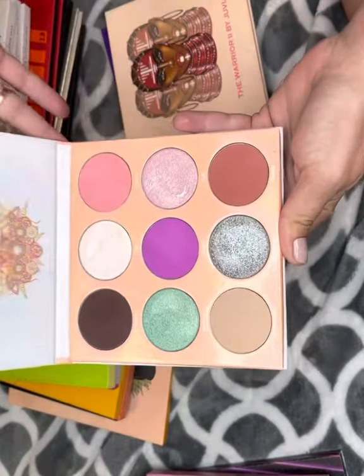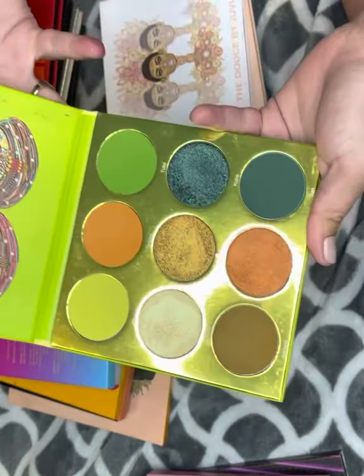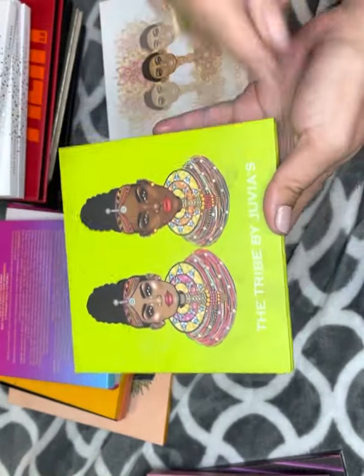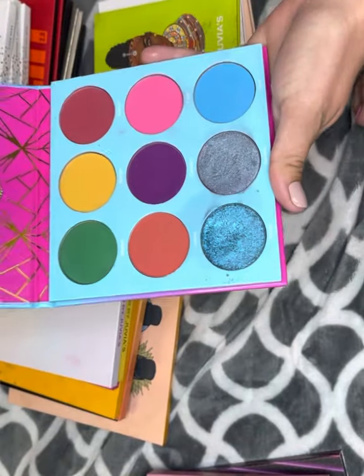Keeping the Deuce palette, Deuce, Douche, whatever. The Tribe, you would know what this one was ranked if you watched that video. So, definitely keeping this one. This one.